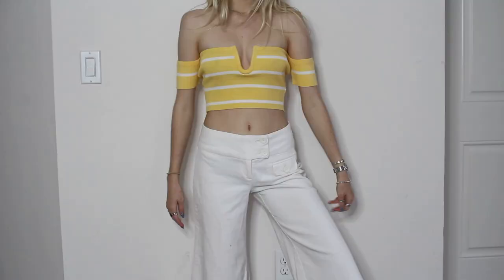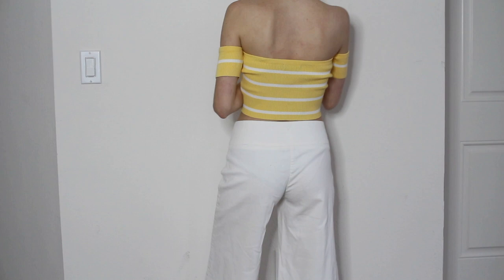I haven't worn this yet, but I'm so excited. It's just a really cute crop top from Dolls Kill. It wasn't even that expensive, and I'm obsessed with yellow, so I had to buy it.